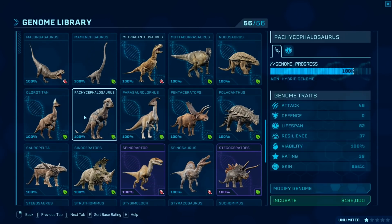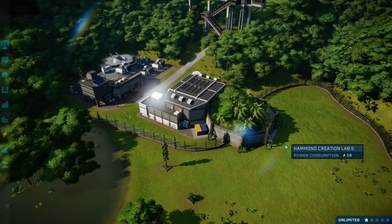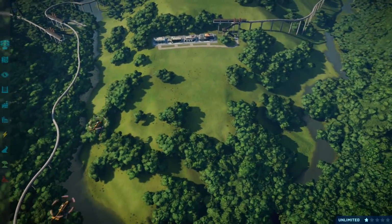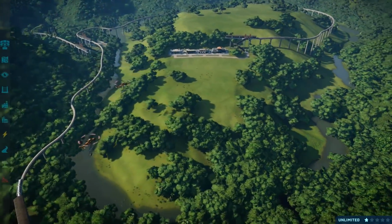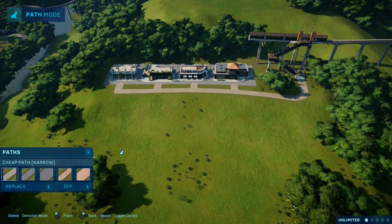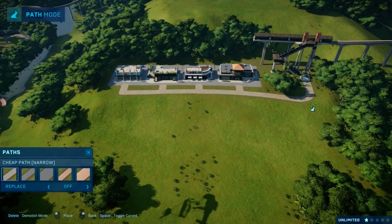And maybe a Pachycephalosaurus? No, it's probably the toughest of the 3. No, Sticky Moloch is the toughest of the 3, so we'll get some Pachycephalosauruses as well. And then maybe some little Deinonychuses or something roaming around? I don't know. Let's set up the area anyway. So, you're going to come out there, you're going to walk down... How do I want to do this?